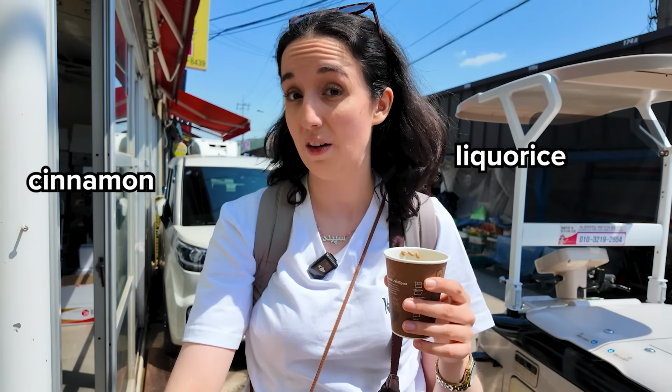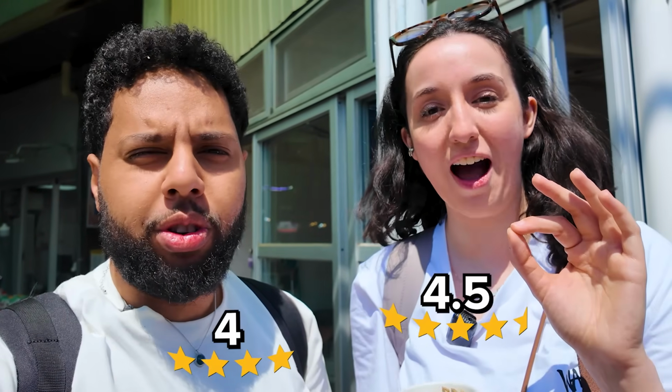I can taste cinnamon, I can taste licorice. And usually I'm not a big fan of licorice, but it's very subtle. I'm a huge fan personally. I think I would really like this hot as well. So rating of this, 3, 2, 1, 4.5. 4? You were like 4? Yeah, I do enjoy it. The problem is I like seeds, I don't mind it, but it just overwhelms the drink. I just want to get more of the liquid, but overall it's really good.